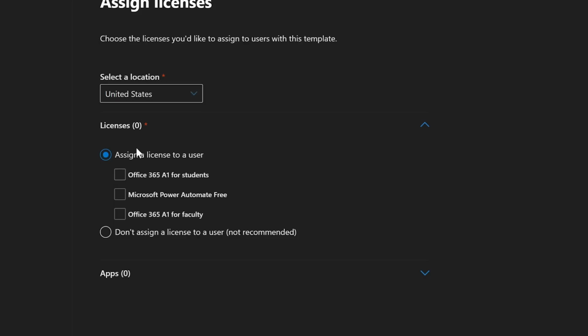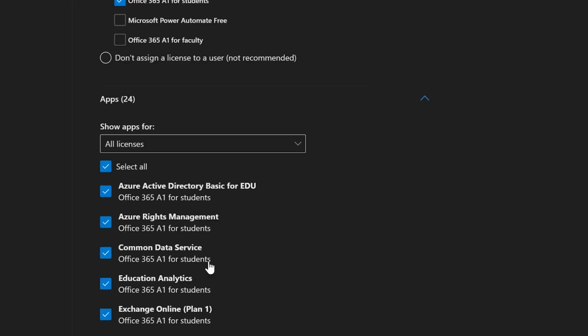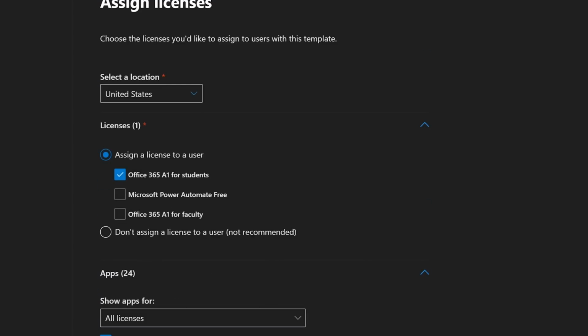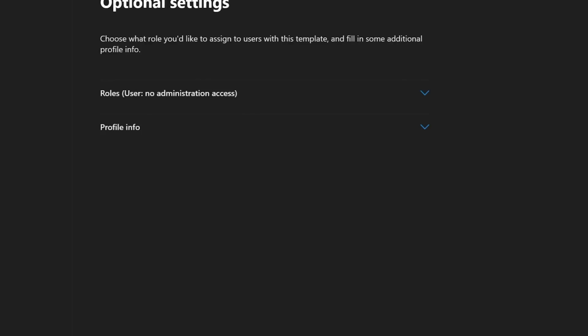Location, we're going to leave it at the United States. Here we have to make sure we select a license. So this is a template license that's going to be applied to our future users that we're going to create. Remember, we decided to use students license here as if they were users. So we're just going to select that. And then we're going to leave this here, and we're not going to mess with apps here. We're not going to make any changes. We're just going to leave it at this basic license and apps here. So that's fine. Of course, you can make any changes you want and name that template accordingly. So if you want to make any custom settings, this is the whole point of the template. You can do this here. And then we're going to click next.